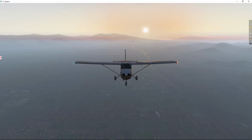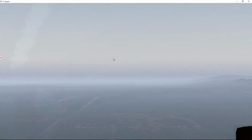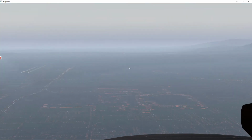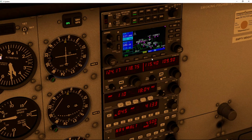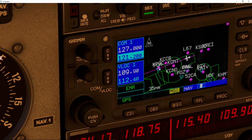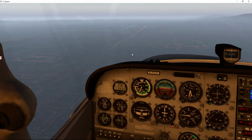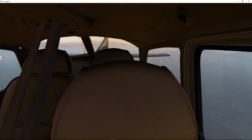So there's the Ontario airfield there. Is that San Gabriel over there? It might be actually. No, it's Pomona by the looks of it. Blasting along.